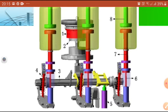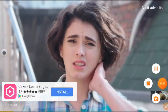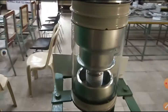Now here you can see a physical figure, how this breaker performs its work in electrical fields. Let us go to the 132 kV substation. See the interrupting chamber, it is made of glass. Sometimes we can see ceramic material also, the glass that is inside the vacuum.